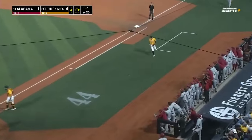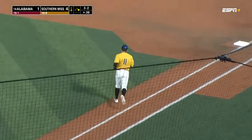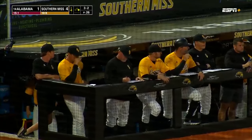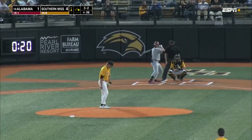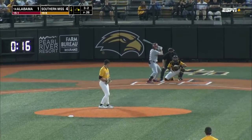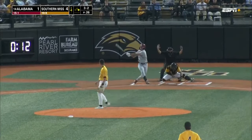Christian Ostrander tells us to watch the induced vertical break on Colby Allen's fastball. That will tell you how well he is executing that pitch. Anything over 8 to 9 inches of induced vertical break, my understanding is like really good. He had 10 inches of induced vertical break on that last fastball to Colby Allen. 3-2 pitch coming here to Coleman Mizell.